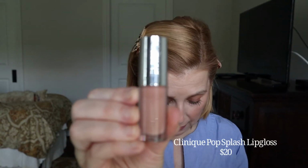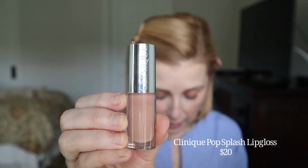For lip gloss, they picked one of my favorite formulas. This is the Clinique Pop Splash Lip Gloss in Hydration. And I particularly love this color. It's the color Caramel. And it is so pretty over any, especially kind of a brighter lipstick. I just feel like it enhances the lipstick. It doesn't cover it up, but it gives it a little bit more blurring and a little bit more smoothness, and it just looks really pretty. And I really like this particular combination together.